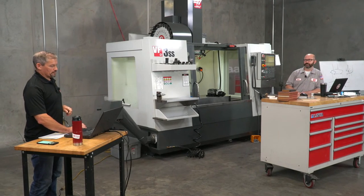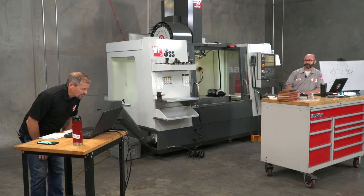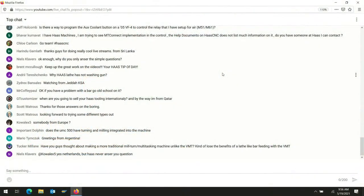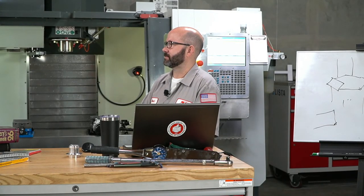Andriy Tereshchenko asks, why does the Haas lathe have no washing gun? Oh, hey, maybe that's something we need to put on the list, right? It's fun. A little bit less needed than on a mill, I suppose, in terms of chip evacuation.